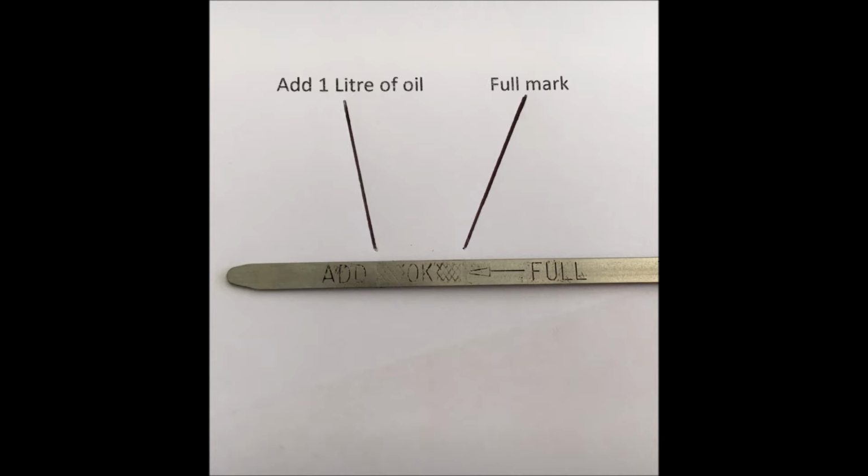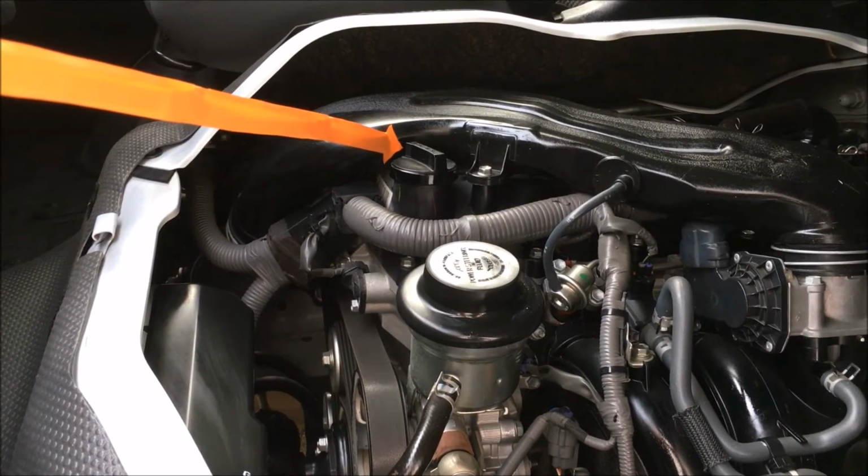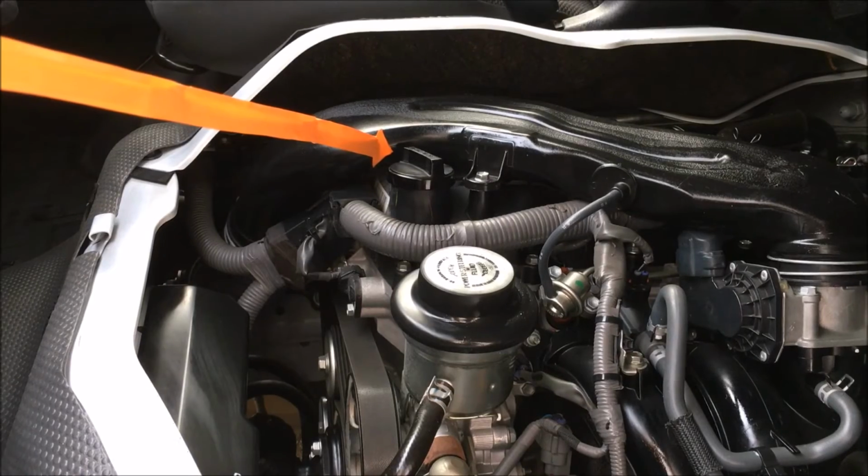If you need to top up oil on a regular basis, you need to report this to Travelers Autobahn immediately. To top up the oil, unscrew this cap and fill it up right here. Make sure you screw the cap back on once you're finished.